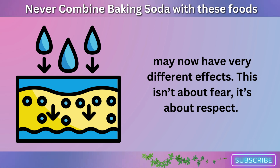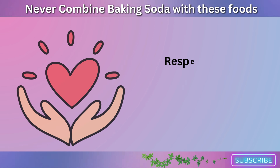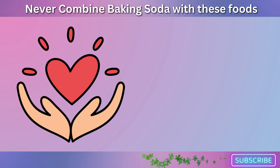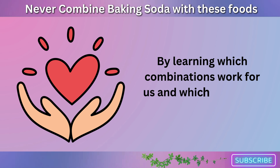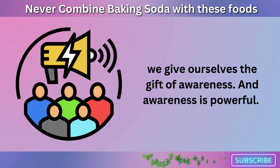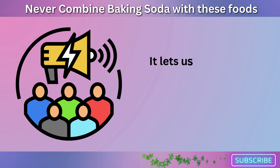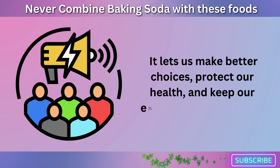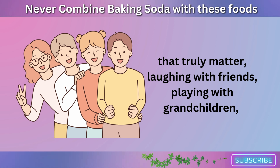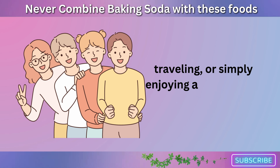This isn't about fear. It's about respect. Respect for the remarkable body that has carried us through decades of life. By learning which combinations work for us and which may work against us, we give ourselves the gift of awareness. And awareness is powerful. It lets us make better choices, protect our health, and keep our energy for the moments that truly matter. Laughing with friends, playing with grandchildren, traveling, or simply enjoying a quiet, pain-free day.